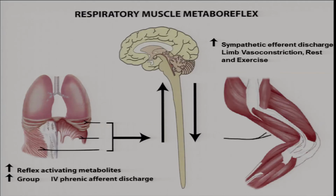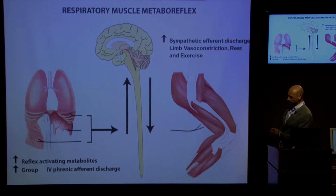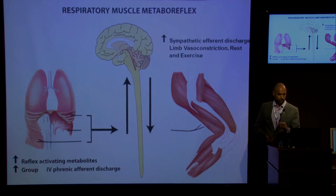During fatiguing exercise, this is the diaphragm here, there are metabolites accumulating with the development of diaphragm fatigue, and metabosensitive group 4 phrenic afferents increase their discharge frequency back to the medulla, to the central nervous system here, which in turn responds with an increased sympathetic efferent discharge, which causes limb vasoconstriction not only at rest but also at exercise.